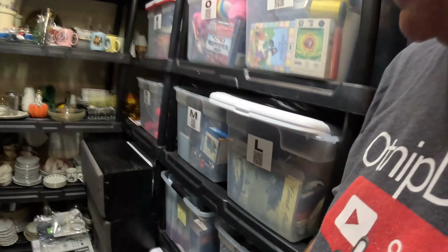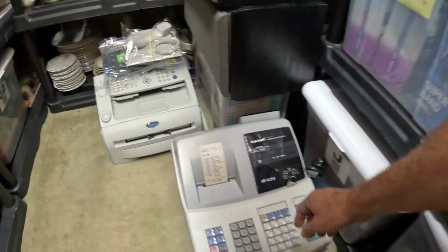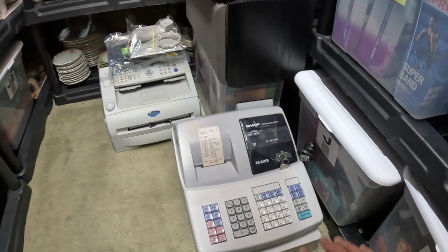I did put with manager's key and employee key. It had 2 keys. One's for the manager to program it and things like that. I did run through some tests and printed it out, and I did show that.